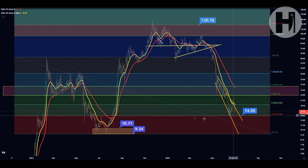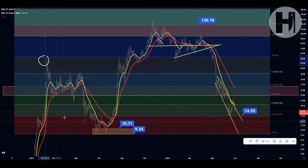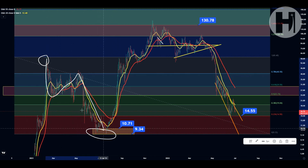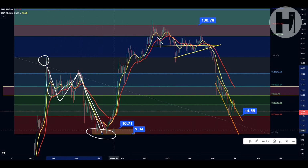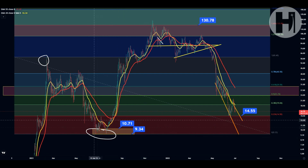So jumping into the daily chart on TradingView, I do have a Fibonacci retracement set up. This was my swing high and this was my swing low. So this was basically the downtrend that we were in, this ABC correction, and we bottomed out here last summer at around $9.50. And as you can see, I did keep this yellow buy zone over here from last year because this is where I was giving you your buy zones.